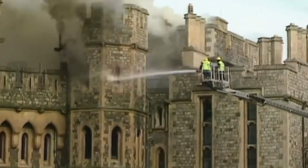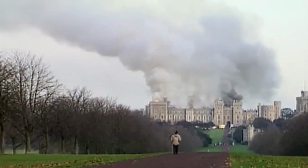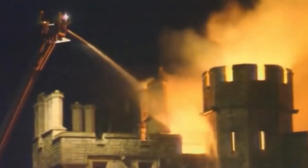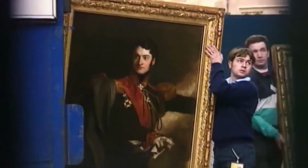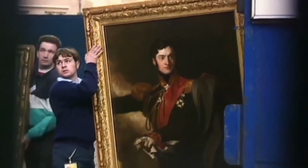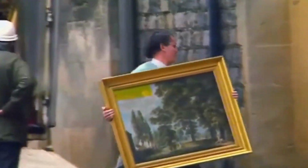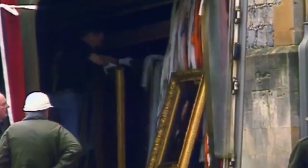The Queen was extremely upset. Windsor has a great attachment to the Queen. I suppose it's the biggest attachment she has after Balmoral Castle in Scotland. 115 rooms in Windsor Castle succumbed to the tragic blaze, which continued long into the night. But miraculously, only 2 works of art from the royal collection were lost in the fire. But the impact of the fire on the royal collection, fortunately, was quite minimal. But the monarchy was really under the cosh because nobody knew how this was going to be paid for.